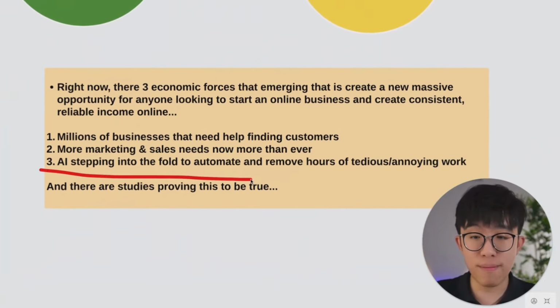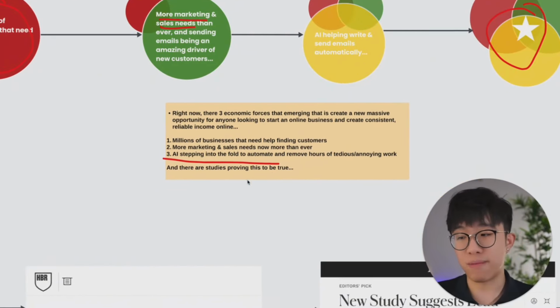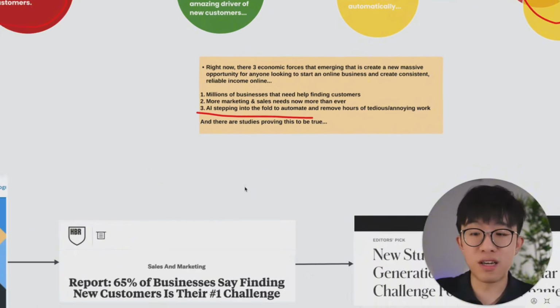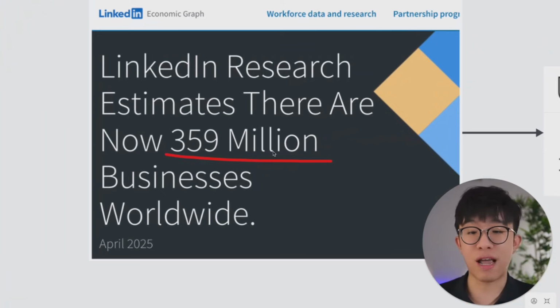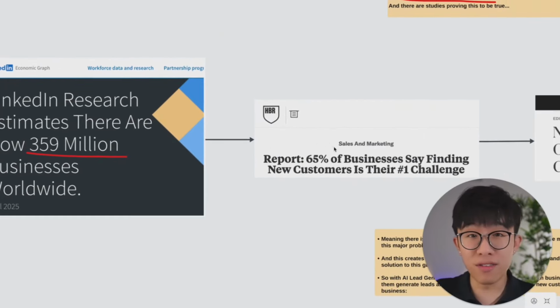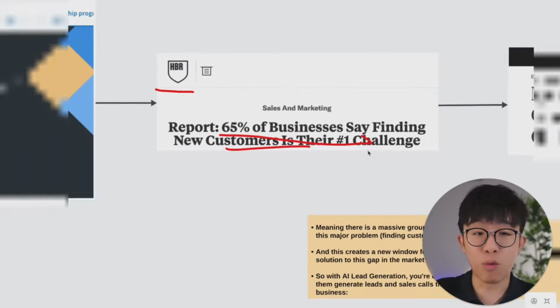So these are the 3 major forces, and there's a bunch of studies proving what I'm saying to be true, right? I'm not just making this stuff up. So for example, according to research by LinkedIn, they estimate that there are now over 359 million businesses all around the world. So again, there are hundreds of millions of businesses all around the world, and all of them need more customers, right? According to a study by Harvard Business Review, 65% of businesses say that finding new customers is their number one challenge, right?